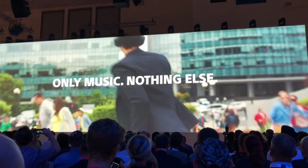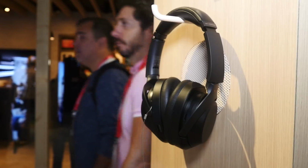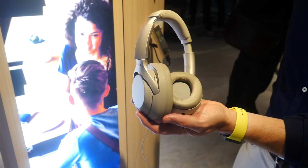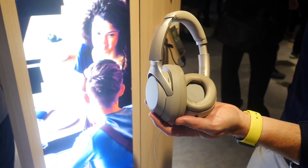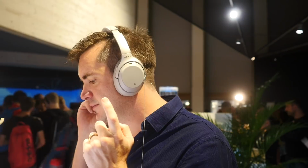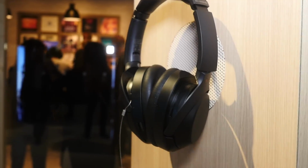Over the last couple of years, Sony has built a reputation for producing some of the best noise-cancelling headphones available. And this year they're back with the WH-1000X M3. And these come with a new audio processor called the QN1 to offer better noise cancellation and dynamic profiles. On first listen they sound fantastic, and they were great at cutting out the loud, busy noise from the show floor here at IFA. They'll be on sale for £330 from this month.